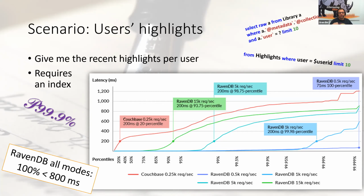Again, our goal is 99.99 percentile and 200 milliseconds. What we're interested in is what is the load that we need in order to hit that number. That's really interesting. Remember, the Couchbase example is sharded. In the RavenDB case, we have split the load across all of the nodes. Now, this is an interesting case because we have to use an index. But we don't have to.